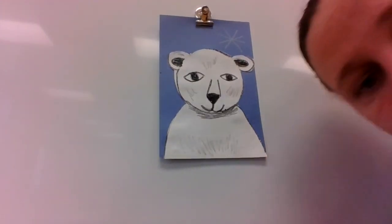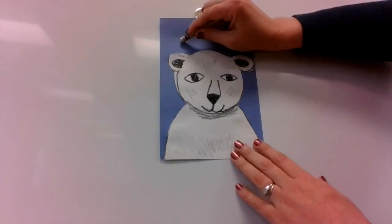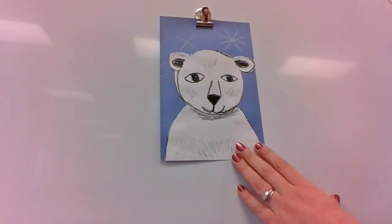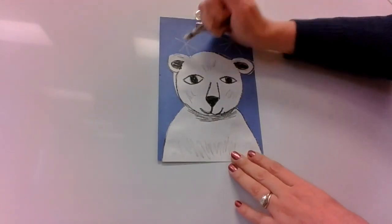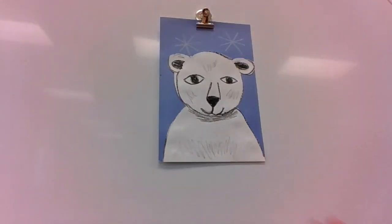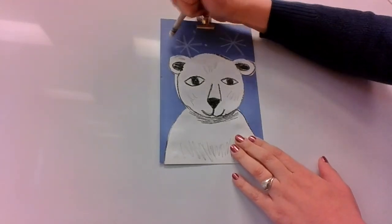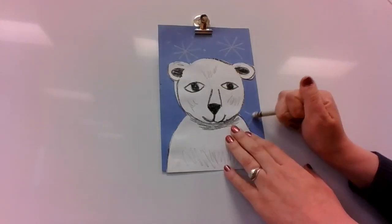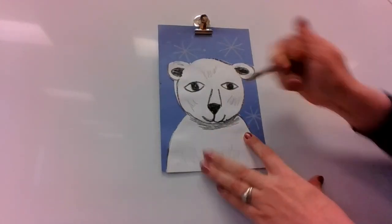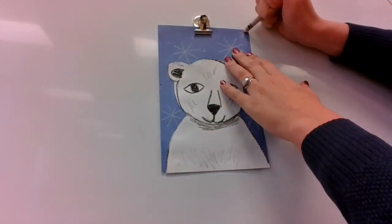This is the way I like to draw snowflakes. If you have a different way you like to draw snowflakes, then go for it. But I like to do an X. So I start off with an X shape, and then I draw a vertical line down the middle and a horizontal line through, and that gives me a little snowflake shape. Now, if I want to get a little fancy, I can also add some little dots out there to make my snowflakes look fancy, but you don't have to. I just do X, vertical, horizontal, X, vertical, horizontal, X, vertical, horizontal.